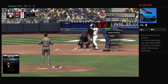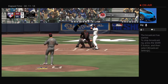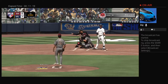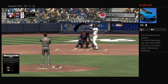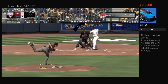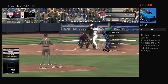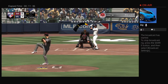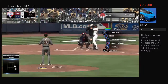Into the box, Orlando Arcia. He'll get us going here in the bottom half of the second. Orlando Arcia. Starts things here with a changeup for a called strike. Swinging, a ball hit on the ground, but this will be a foul ball as he's behind 0-2 now. The windup and the 0-2 pitch. Breaking ball just misses the inside corner.